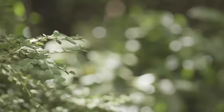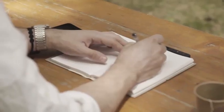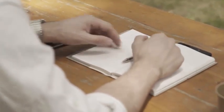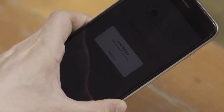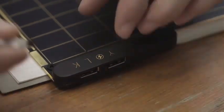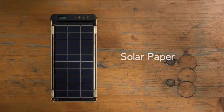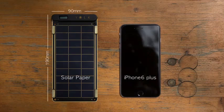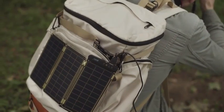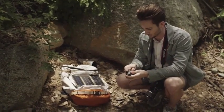Number 2. Solar paper is super small and slim, so you can conveniently carry the solar paper when traveling or even in daily lives, and use solar energy anywhere under the sun.